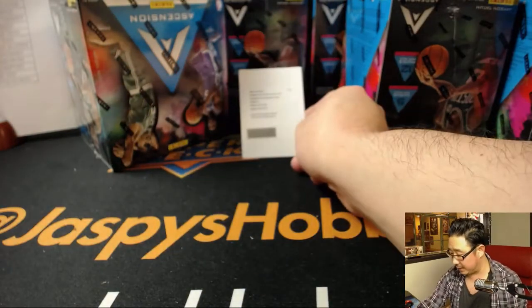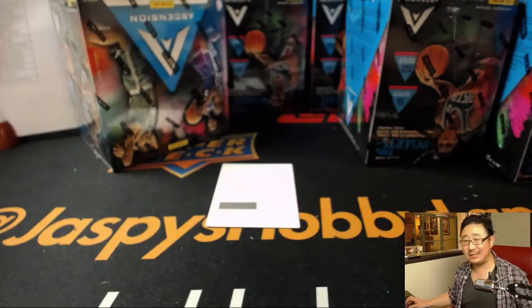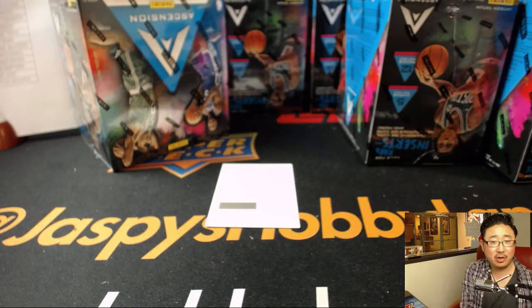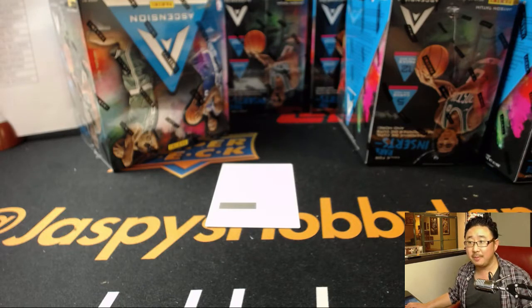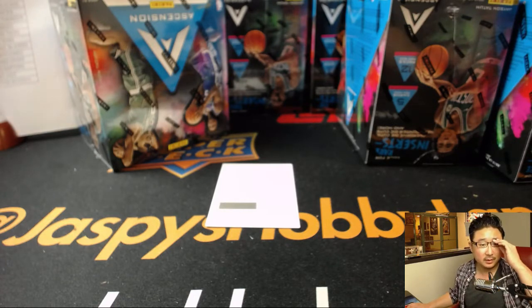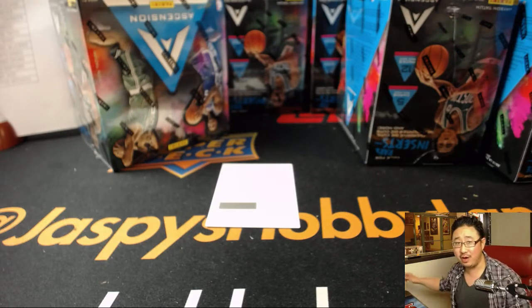And the redemption is going to be base set autographs green, Kevin Durant. That's a nice way to start off the break. What's the green number to? Let me go to cardboardconnection.com really quick. That goes to the Warriors. That'll be for Ed Ramos. Is it out of five? Base autograph green set, Kevin Durant is card 95. No, it's out of 25. That's what it says, base autographs green, according to cardboardconnection.com. Card number 95 is out of 25. Still good, though.